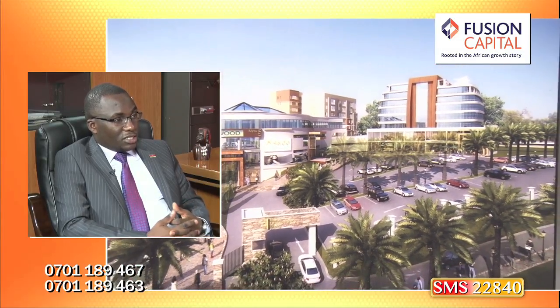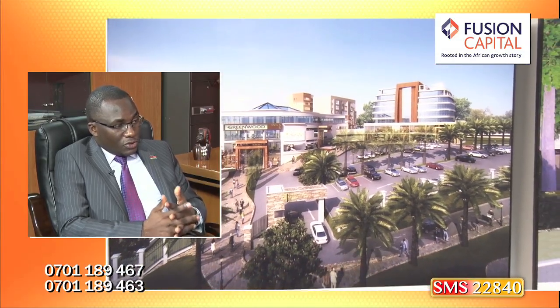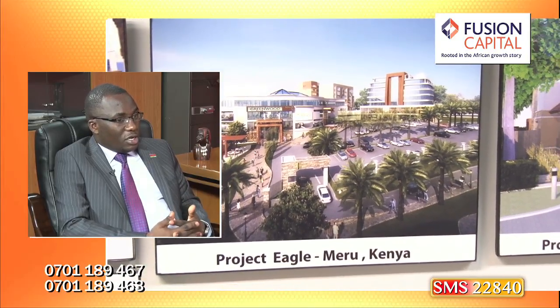So you look at it regionally, or you look at it from a county perspective, people will continue to make decisions on real estate. And I think the argument is, when the markets are down, you don't run away. It's your country, you take your position, and you optimize on your returns.